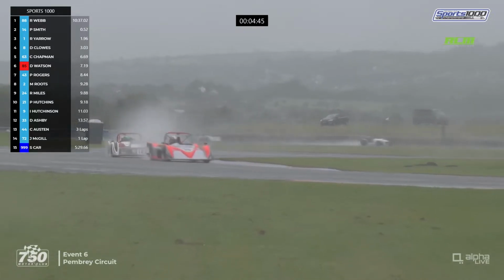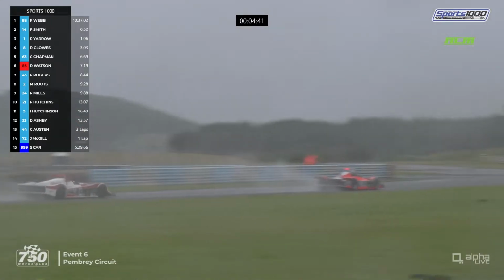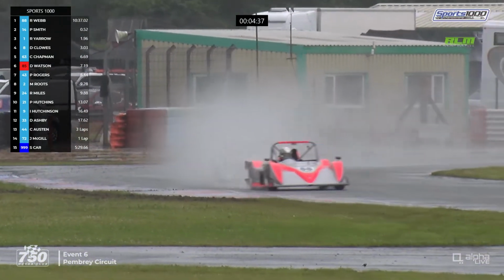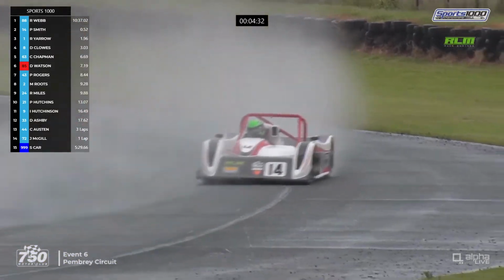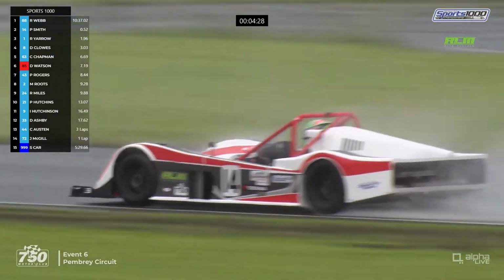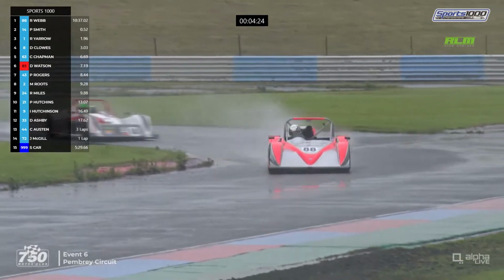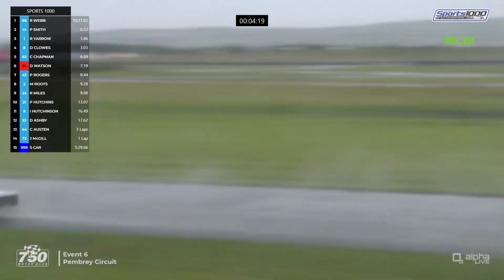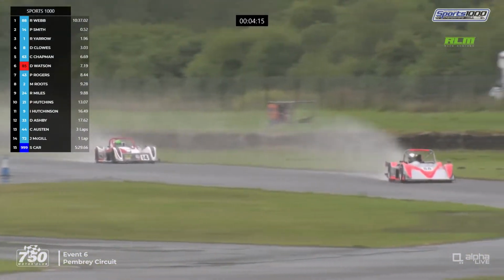I wonder if Richard Webb might need to be careful with that line through the hairpin though, because he was certainly using some of the green painted bit on the inside, and if he does that too often, maybe that's something that the officials will want to have a look at. We'll see about that. So Richard Webb, number 88, leads. Number 14, Paul Smith in second place. So you've got the Spire leading, the Mattel in second place, and there is a gap back actually, and it's opened up quite quickly, hasn't it, to third place, which we think is still Ryan Yarrow, but we'll try and confirm that in a moment.